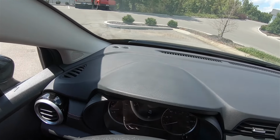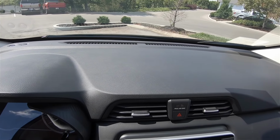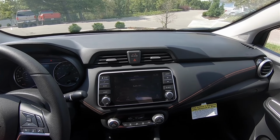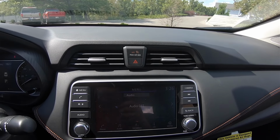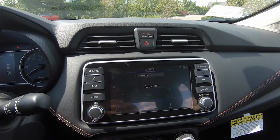Alright, panning over the top of the dash. The dash top is a hard plastic, although it is matte finish, so it is low on reflectivity in the windscreen. And moving down, the Primatex vinyl trim on the dashboard is a nice soft touch material with orange accent stitching. Up high you have 2 air vents, and you have your 7-inch Nissan Connect touchscreen display.